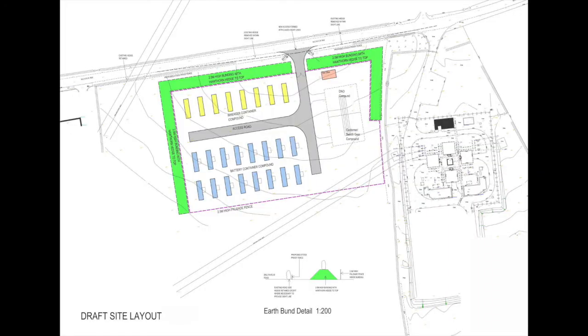So let's return to the layout. Hopefully the photos I've shown you give you a better idea of what all the rectangles on this plan represent. In the most basic terms, the scheme is a compound full of shipping containers, which in turn are full of batteries and other bits of electrical kit. These are fairly benign developments, and once the scheme is built, there's very little activity on the site, just engineers checking periodically and doing maintenance, similar to the existing NIE substation.